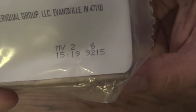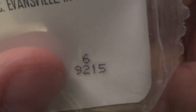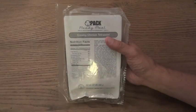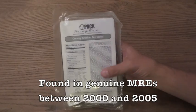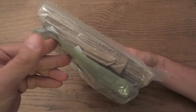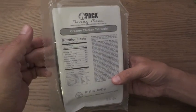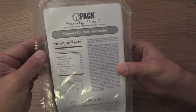This one has a date code of 9215, meaning it was packaged on the 215th day of 2009. And one thing that's interesting about that is I checked on MREinfo.com, and Chicken Tetrazzini was an entree in genuine MREs, but only from 2000 to 2005. So this is a case where one of the companies that packages the MREs continued to make one of the entrees even though it wasn't required for the genuine MREs, and they just use it in their own commercial version. And I'm kind of looking forward to this because I've never had the Chicken Tetrazzini before.